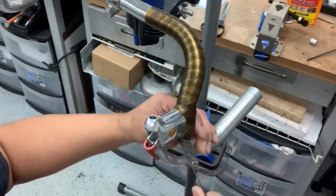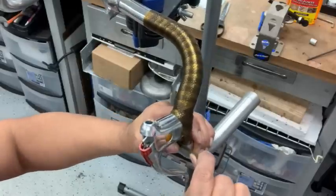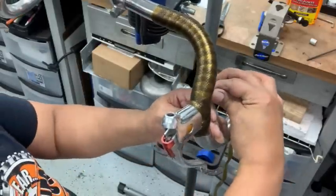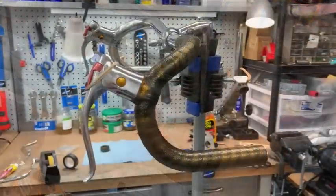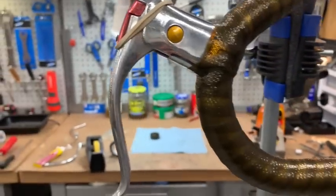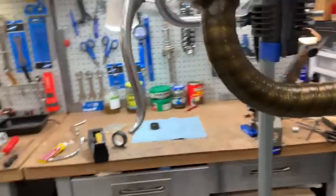And then back this way. All right, that side is done. And I forgot to mention that I actually use these little rubber bands to keep that brake lever from coming down. That way it stays there, you can work around it better.